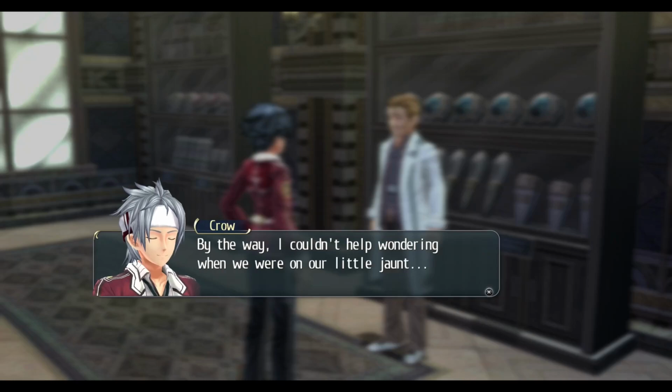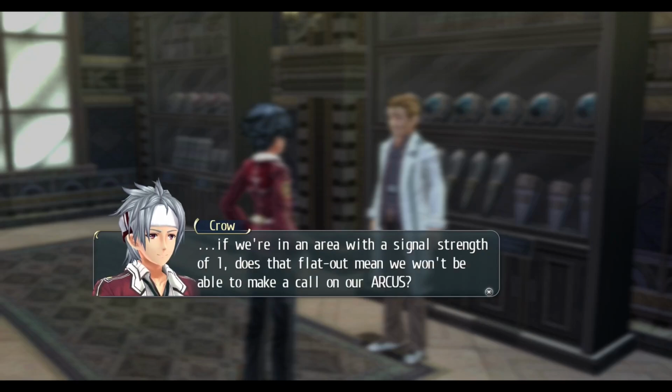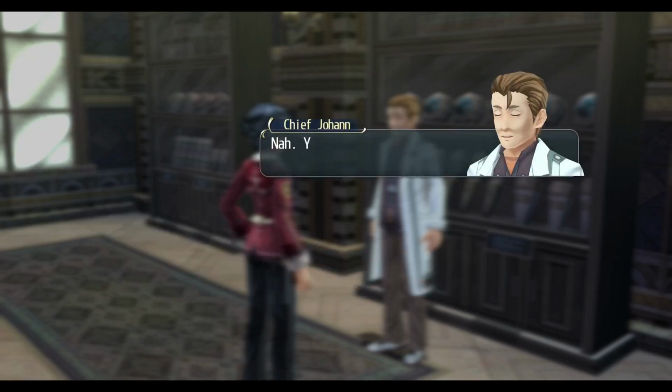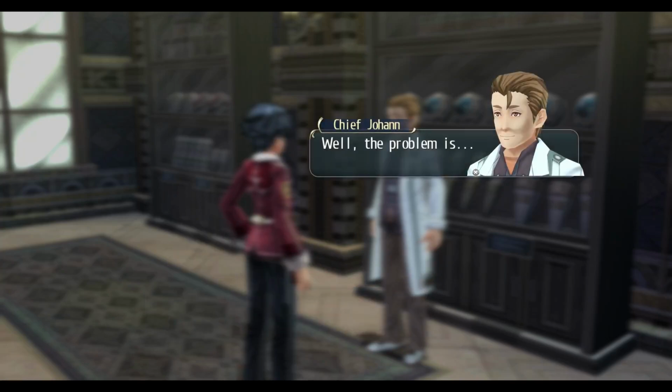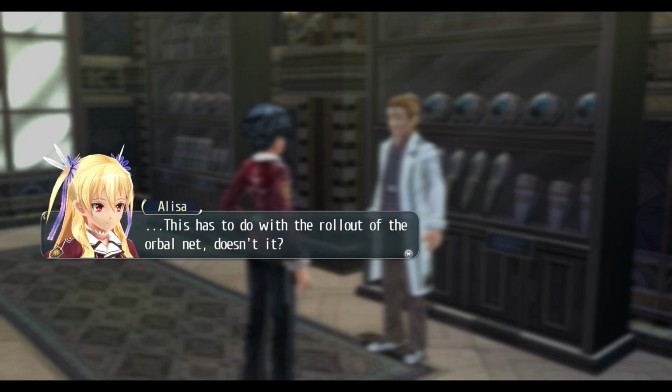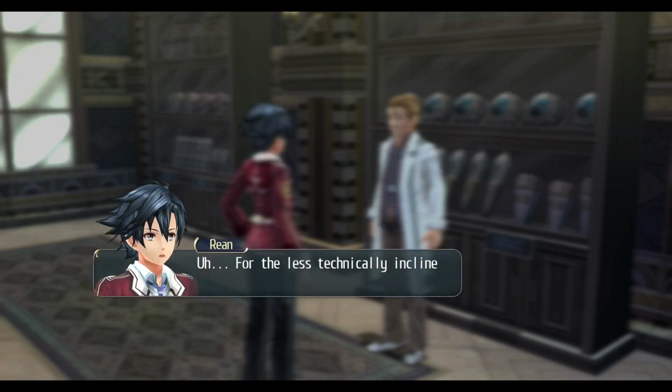By the way, I couldn't help but wonder while we were on our little jaunt. If we're in an area with a signal strength of 1, does that flat out mean we won't be able to make a call on our Arcus? Nah, you should still be fine. What's the problem then? Well, the problem is, this still has to do with the rollout of the orbital net, doesn't it? Got it in 1. I should have guessed you'd figure it out.